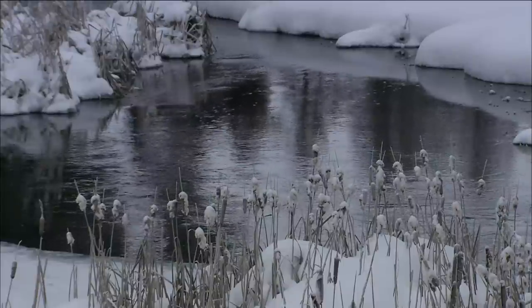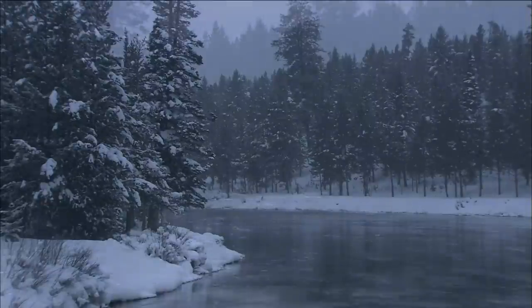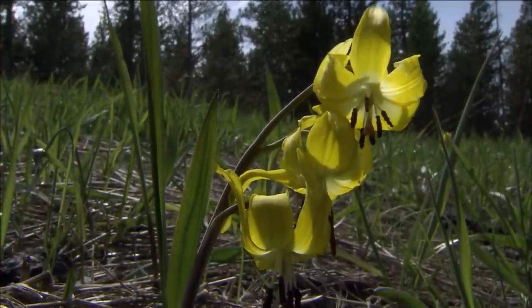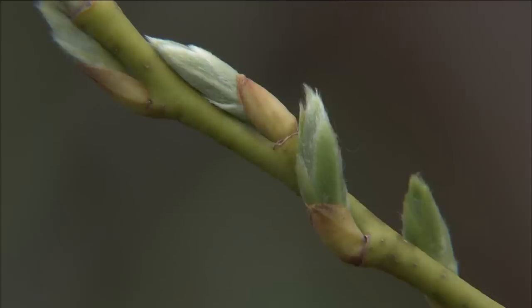The thing that's always amazed me about this area, the Island Park along the Henry's Fork, is we have a long winter, but how quickly it wants to transition to spring. It's just the minute the snow leaves, the grass and the green comes out. It just couldn't wait any longer. And so it's almost immediate how it goes from one season over to the next.